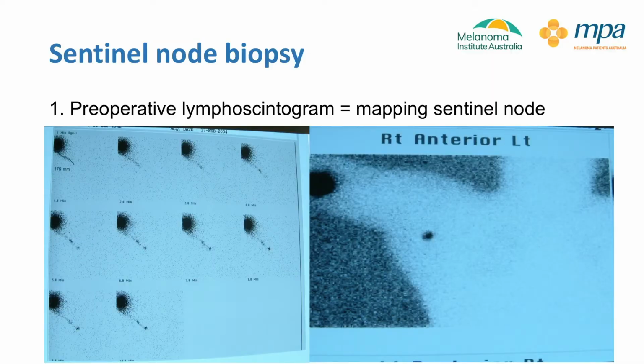So the nuclear medicine scan injects a radioactive dye at the primary site, and the picture on the left is actually the first 10 minutes of the scan. So the big blob is where the primary is, and even at the first minute, you can see a channel of dye to that first lymph node. So the picture on the right is 3 hours later, and it's very obvious that there's a single sentinel node for this particular primary melanoma. So primary on the elbow, axillary sentinel node.